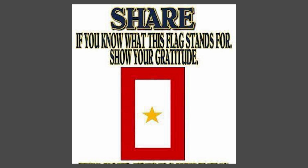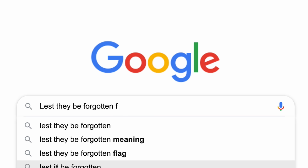Share if you know what this flag stands for, says this meme. Well, I'm glad that I do now. Military families are making a huge sacrifice, and the least we can do is be vaguely familiar with their traditions. All right, so let's just try being more literal now. Lest they be forgotten flag.